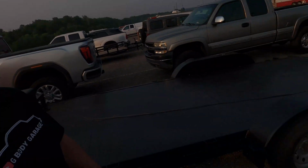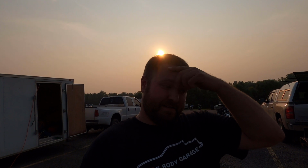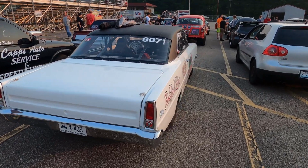I got a what? What? This idiot right here broke the car. Hey. No, we do have a problem with the flex fuel sensor. We're not sure what's going on. The car's not launching hard. The flex fuel sensor's freaking out. So we're gonna tune the flex fuel sensor out and see what happens with it right now.